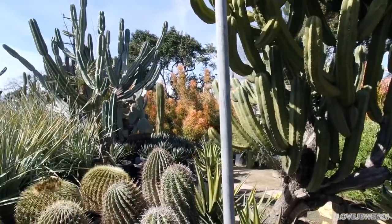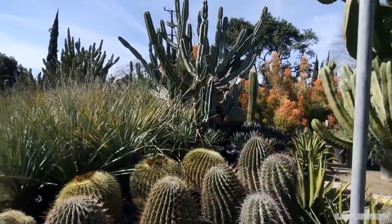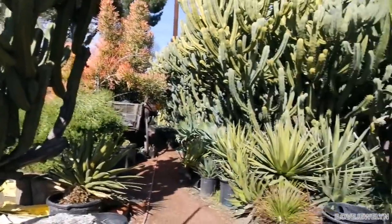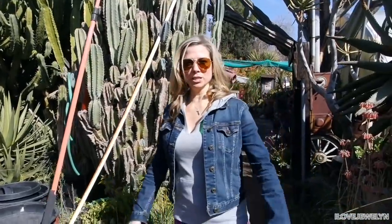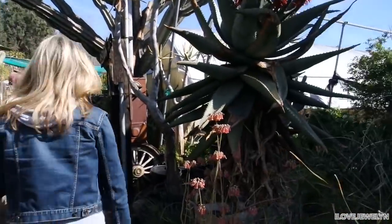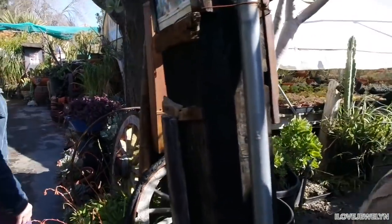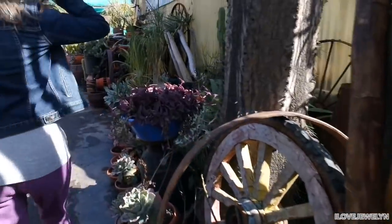One last look at this section we just explored. Kat, what do you think so far? I think we're in the land of the giant cacti. Okay. I think maybe that's what we'll name it. It's like another planet. Yeah, we're in planet cacti.